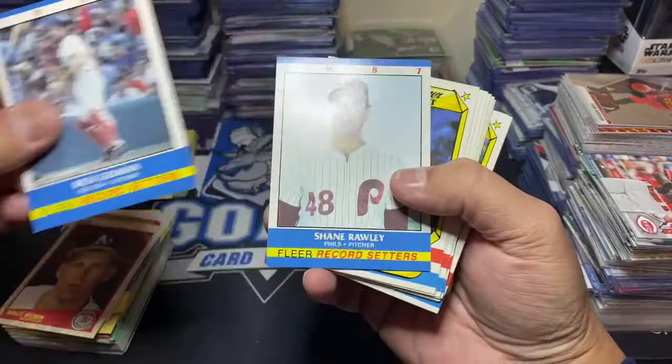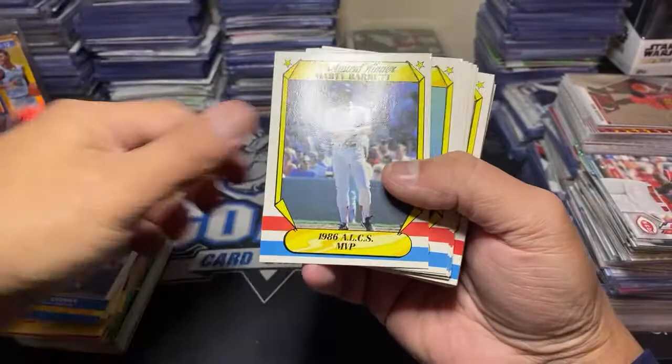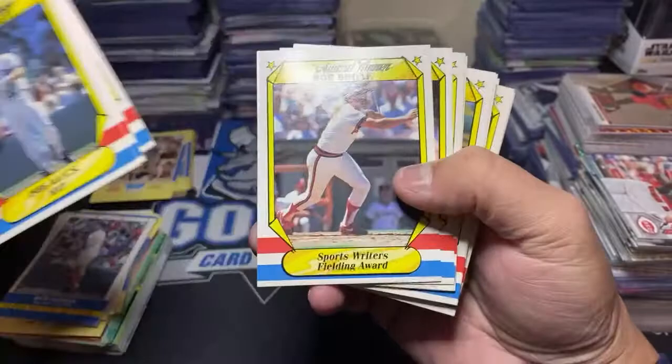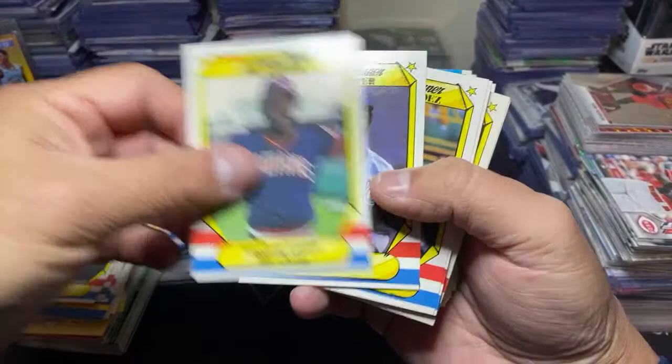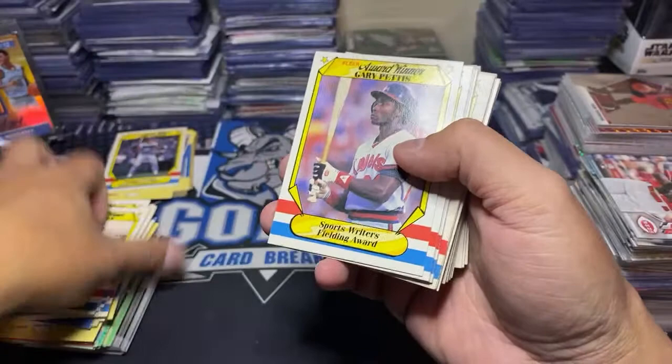Oh, you want the Franco there, TP? All right, TP wants that one. Gedman, Raleigh. What's up, Dots? Marty Barrett, George Bell, Bly Levin. There's a twin. Bob Boone, Candelaria, Gary Carter, Joe Carter, Cecil Cooper, Tony Fernandez, Scott Fletcher, Bob Forsch, Gullickson, Nepper, Ray Knight, Candy Maldonado, Roger McDowell. Okay, you got it. I keep it with the cool stuff anyways because, I mean, Hall of Famer, obviously.